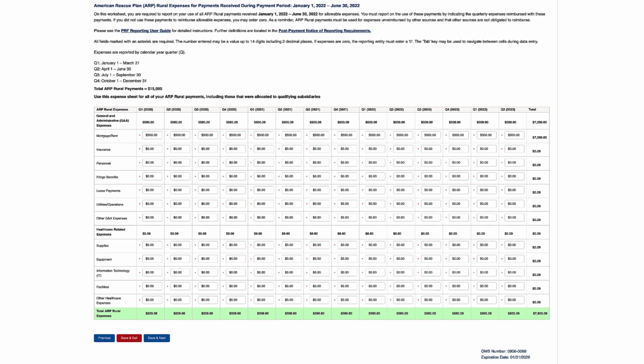All data entry fields on this page are required in order to proceed to the next page. If there are no expenses to enter for a category or calendar quarter, you may enter the number 0 in each data entry field. Users should not report more than the payment amount shown. If you expend all of your ARP rural funds on ARP rural expenses, upon clicking Save and Next, you will proceed through to the NHIC and Other PRF Expenses pages. If you did not expend all your ARP rural funds on ARP rural expenses, upon clicking Save and Next, you will be taken to the Lost Revenues Questionnaire. Once completed, please click the blue Save and Next button.